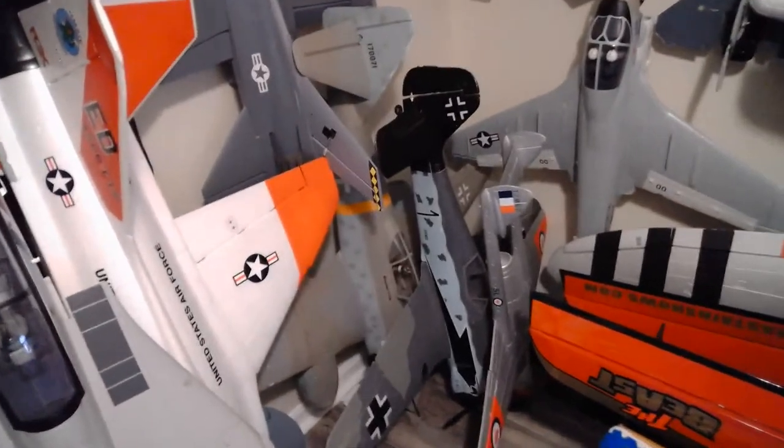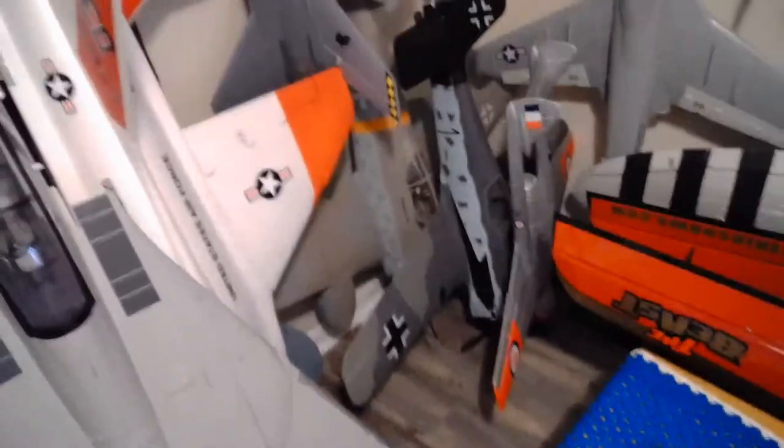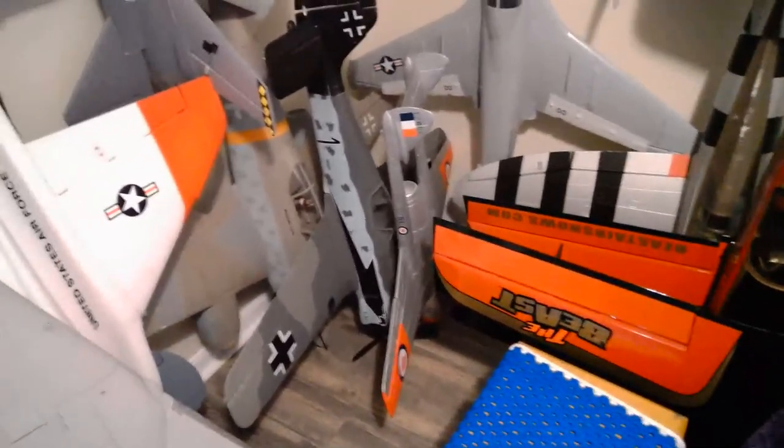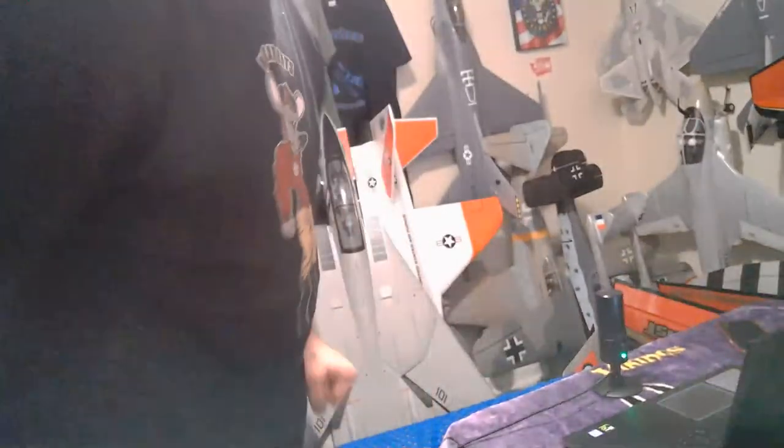I put my German planes together. I got my Focke Wulf and the 262 over there together. That little Vampire, which was a load of fun. That thing was fun as hell. A big FMS P-47 back there. And then the main thing is just the amount of room that I achieved by doing this. I have a ridiculous amount of room now, man. I can breathe in here, man.